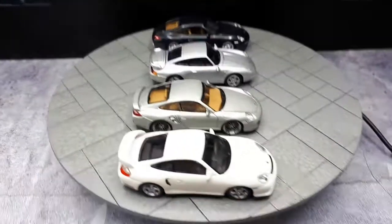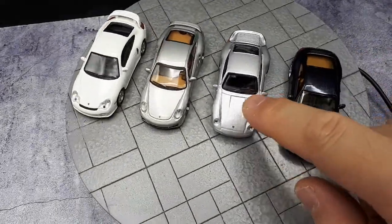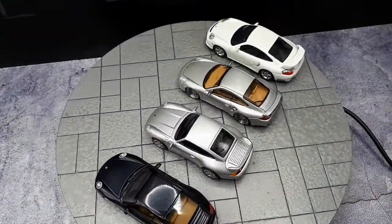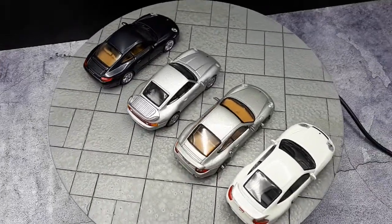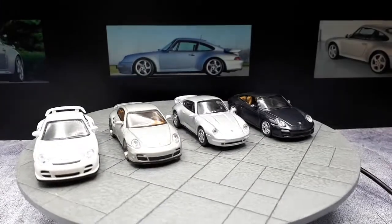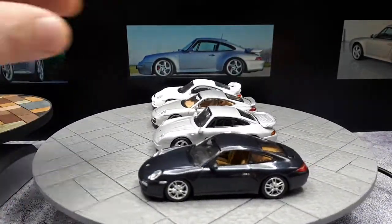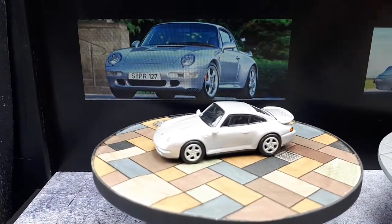Alright, let's go to the top view, because the 993 being older, it's definitely smaller than the 997 and probably smaller than the 996, which would make sense. Well, let's let this guy spin on its own a little bit.